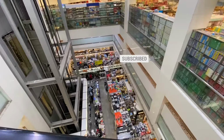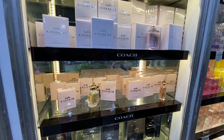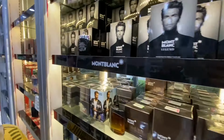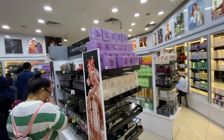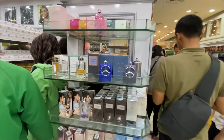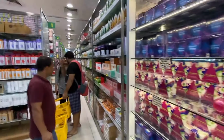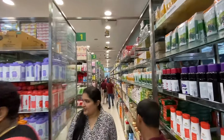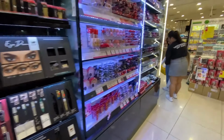One thing I like most about Mustafa is that you can buy branded perfumes here. If you buy these perfumes anywhere else, at the official showroom or the airport, they are way more expensive. But if you buy in Mustafa, all these perfumes are really cheaper than other places, and they are genuine. I have come here so many times, but every time I find something new, because this place is so big, so huge, and you can buy anything you want here.